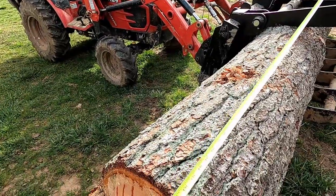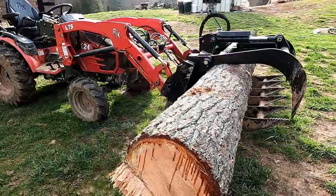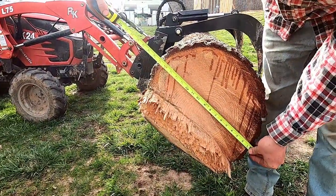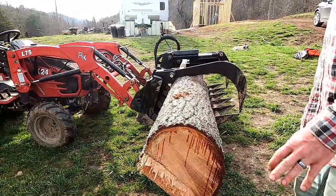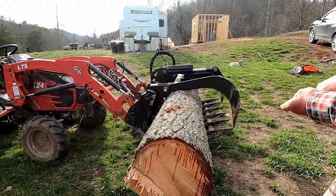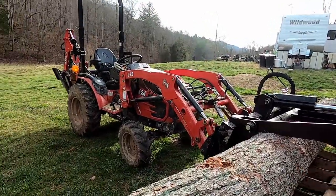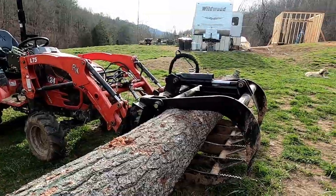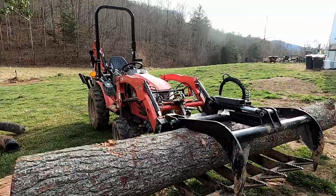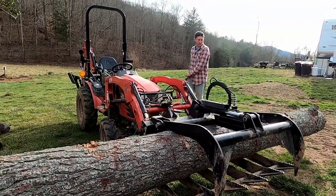That's a 13-foot tree log. Yeah. 17 inches across. That is a beast. That's gotta be 700 pounds, easy. You got a 400-pound attachment. This, what is it? 400, what did I say? 700, 400, that's 1,100 pounds right there. That's good, John. That's a lot of weight.